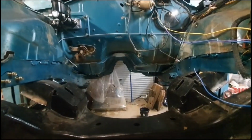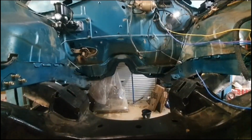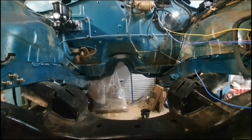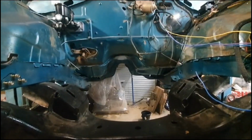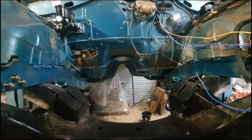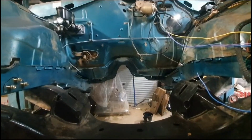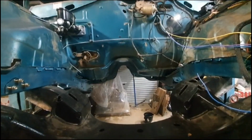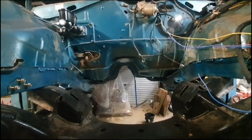Engine mounts I used, I went with the LK Performance ones. I really like the engineering that those guys put into that. They're nice, beefy, strong. The other reason why I went with them is that they use a rubber bush. I haven't had any experience with it, but I've heard that the Nolathane type ones, you do get a bit of vibration and noise through the car. So that's the other reason why I went with the LK ones.